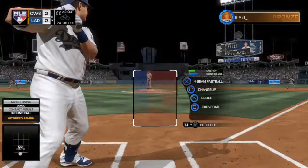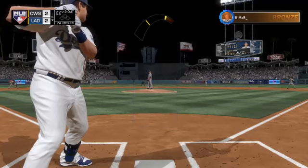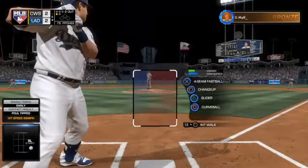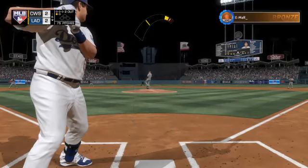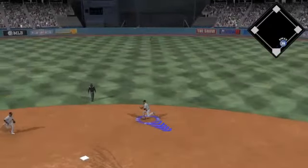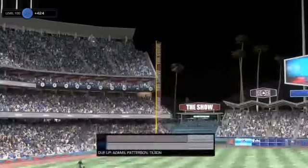Digging in and looking for more, Tommy Joseph. 1 for 2 with a double on his line thus far. First delivery to him on the way. Fouled straight back. The windup and the 0-1. Hit out towards second. Played on the backhand. And now from the air, a jump throw. He'll whip this one to first in time.